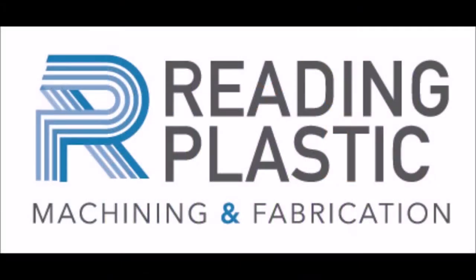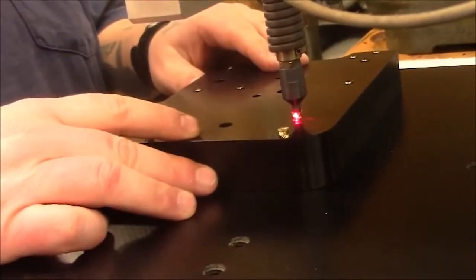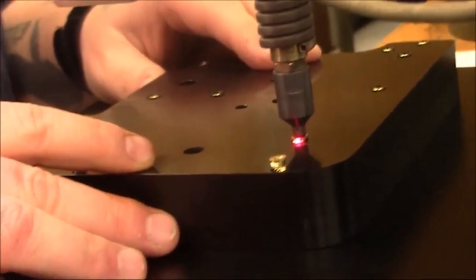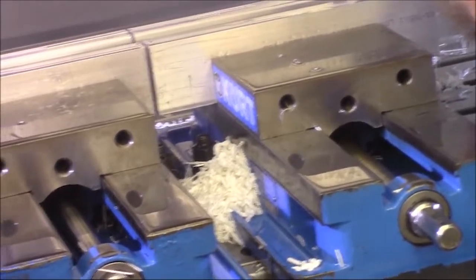Redding Plastics is a small family-owned company that specializes in precision-engineered plastic parts. They are located in Redding and employ 30 people. They fabricate plastics for the U.S. military, major metro transit systems, and telecom operators.